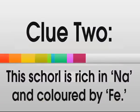Clue number 2. This schlaw is rich in Na and coloured by Fe. So this gemstone has another name. This gemstone is sometimes known as schlaw, and schlaw is a German mining term that means black gemstone.